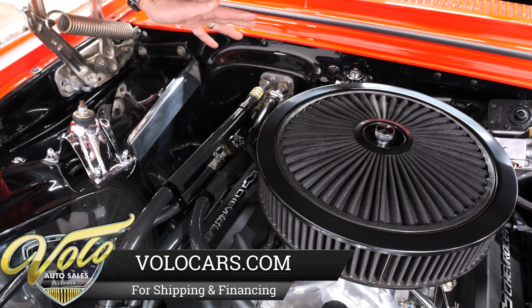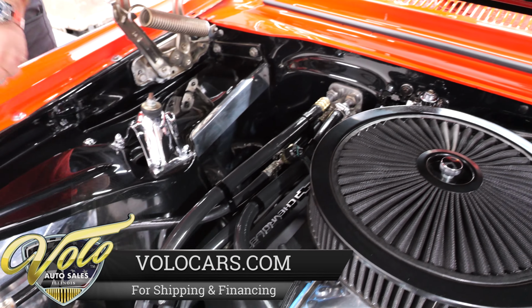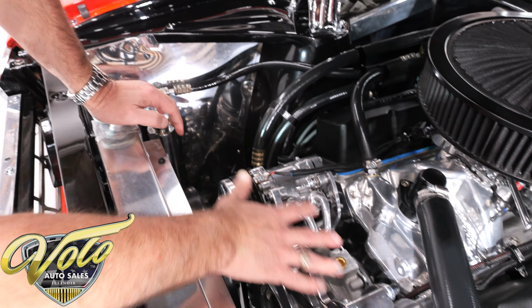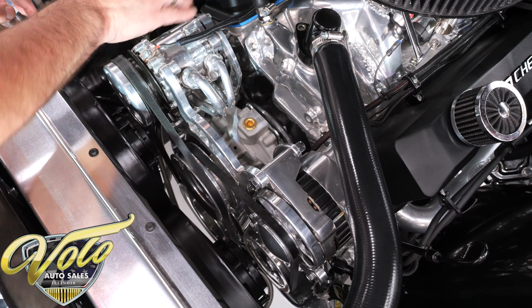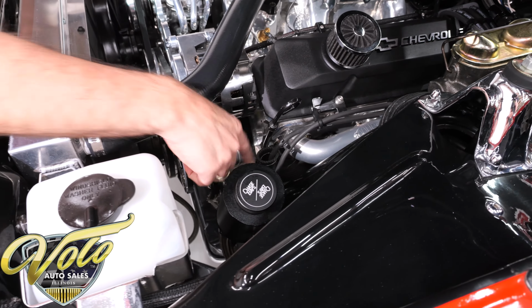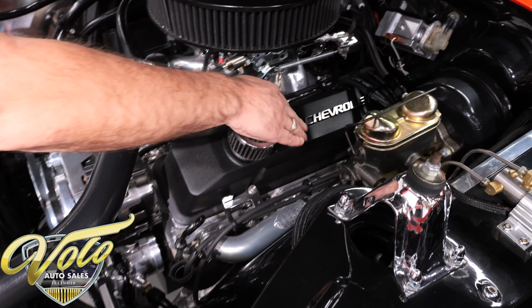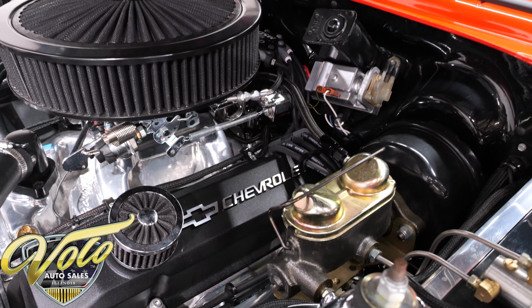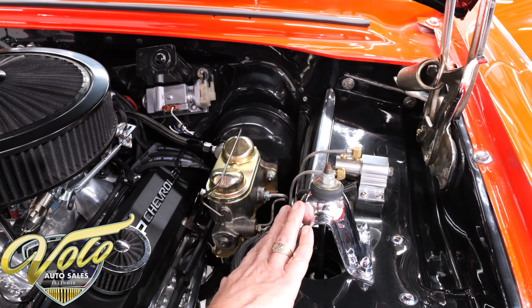It's got a chrome fuel regulator, custom firewall with the new vintage heat and AC lines. The front of the motor, all decked out with the billet brackets and pulleys and components, the polished compressor, the polished alternator, the modern power steering system with stainless braided hose and a remote reservoir. Really nice looking Chevrolet cast aluminum valve covers. Power brake system, got little bits of extra chrome.